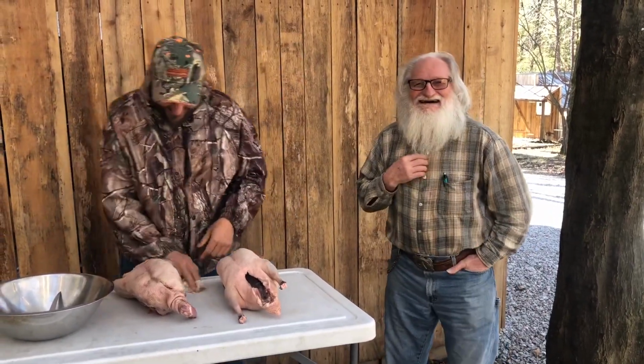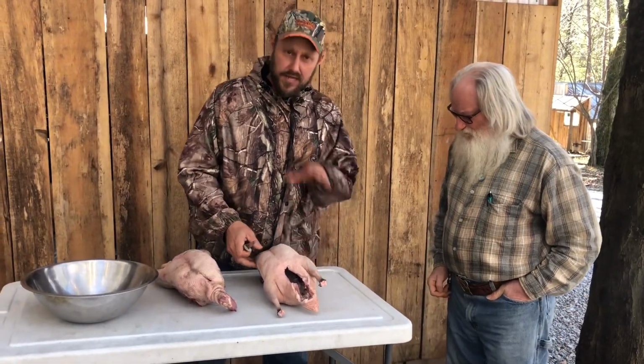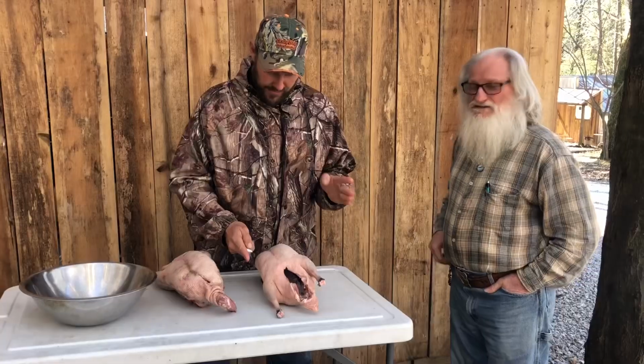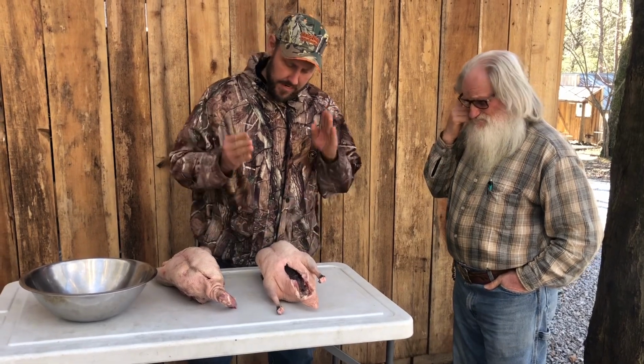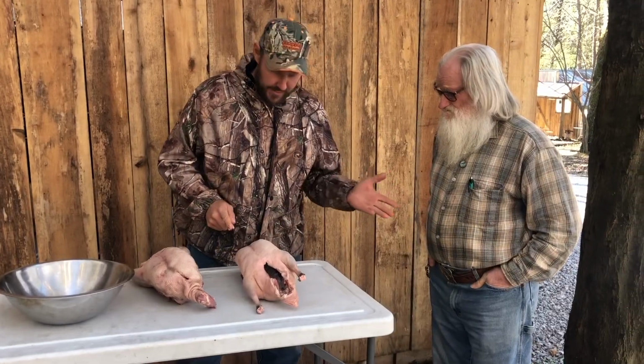That's right. All right, folks, we decided what we're going to make with these things. As you know, I've got a new toy to make chicken fried steak with. So that's what we're going to do. I'm going to fillet these breasts off. They've been in the ice aging for over a week. We're going to fillet them off right quick and throw them through.